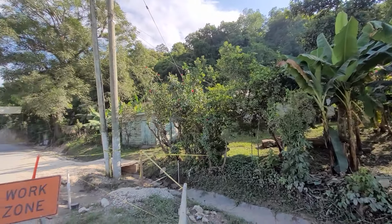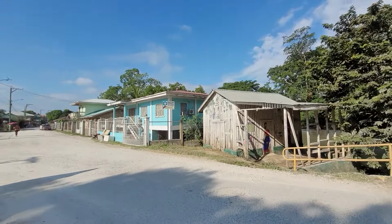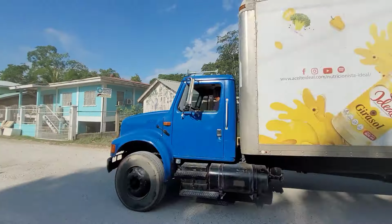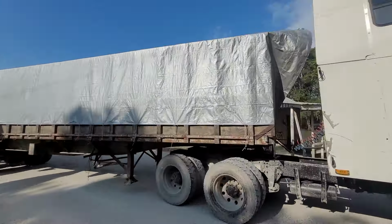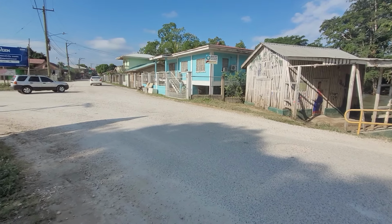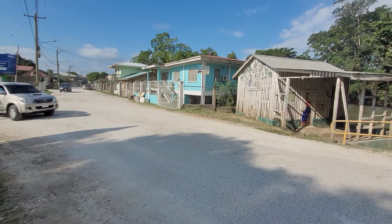20 minutes is a long time. It's maybe been standing here for like 3 minutes. Here comes another pickup. San Ignacio. There's a rule of thumb: when the windows are all the way up, don't try. San Ignacio.